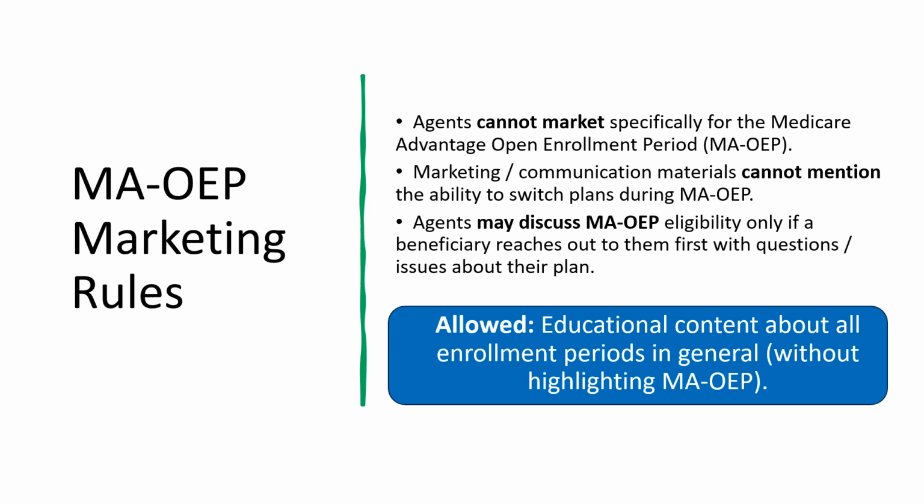Also, if you're doing an educational event, you can mention the Medicare Advantage open enrollment period as well as you are also talking about all the other enrollment periods available out there as well.